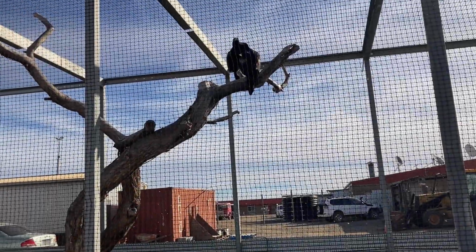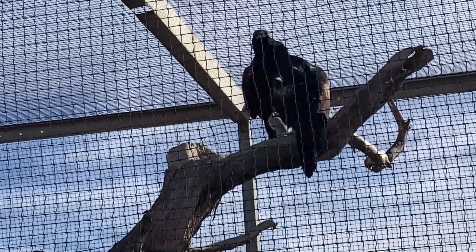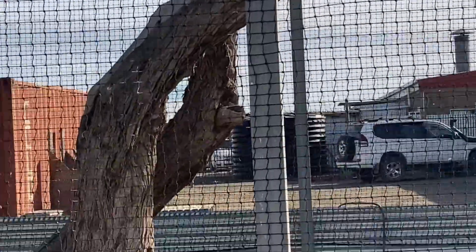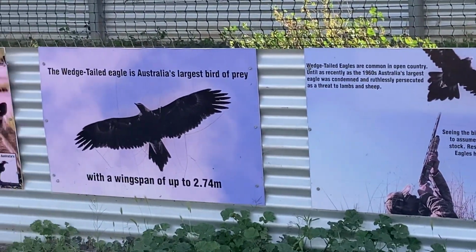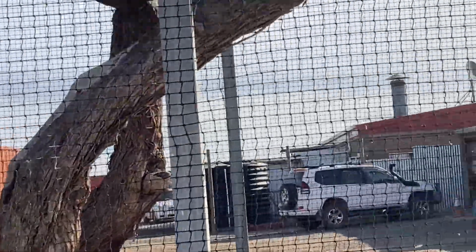A couple of wedge-tailed eagles here. Beautiful birds. We're at Cocklebiddy Roadhouse, and they've got two here that I guess have been injured or something like that. But they're amazing birds, these. Saw two on the road before.